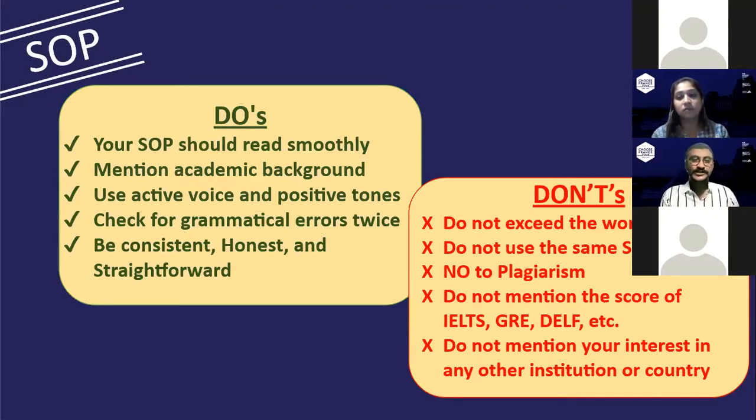And do not mention your scores like IELTS, GRE, and DELF, you know that. And do not mention your interest in other institutions and countries. For example, generally students say that I applied to XYZ institution, but the entry requirement was a little tight, so I applied to this institution. Please, please don't ever say that. Or I applied to a certain country and the fund is huge, so I chose this country. Please, please don't use that. Your SOP should be active and positive.